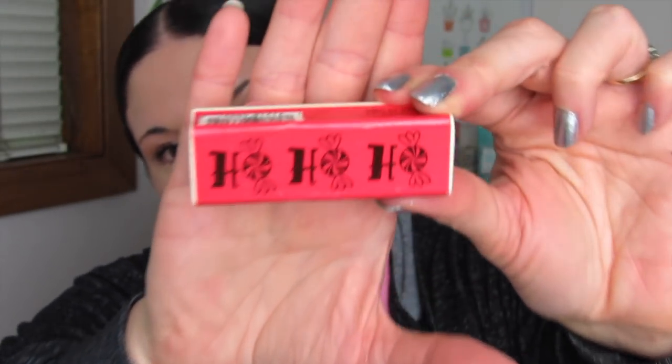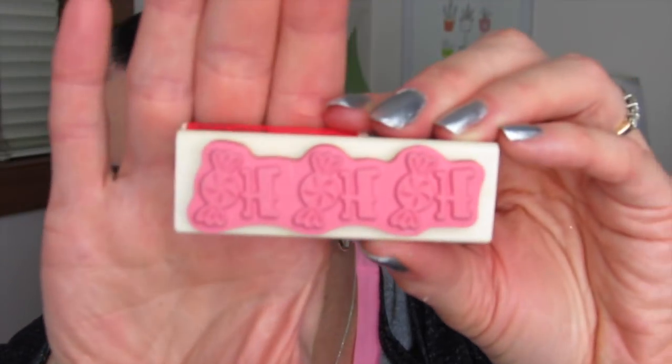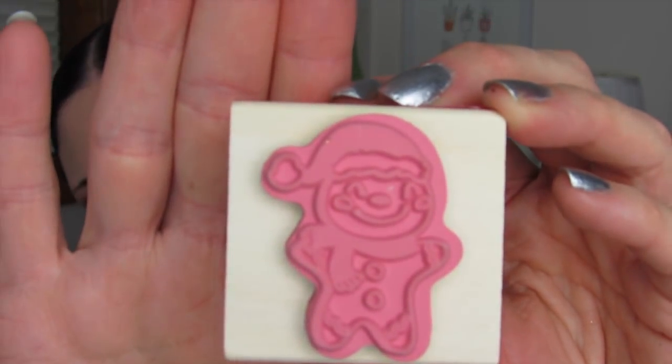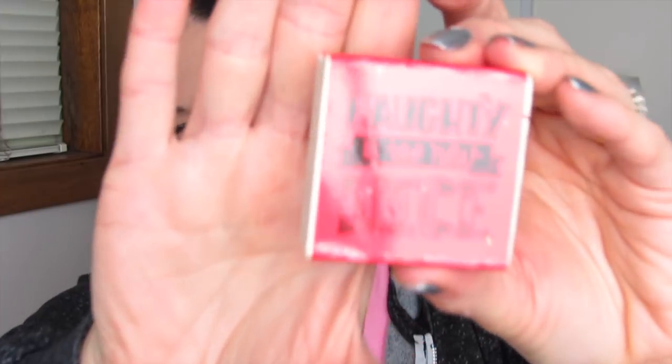Ho, ho, ho. A cute little gingerbread. He is so adorable. Look at his cute little face. And one more, naughty is the new nice.